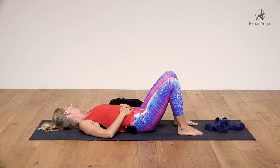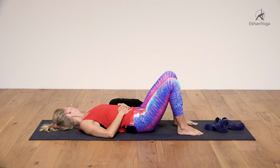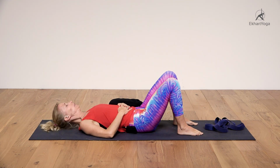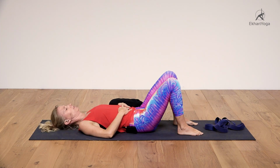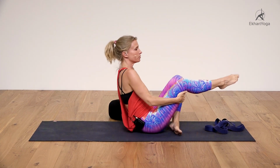And you turn up to a point where it's still okay for you to be. You don't push it. And up. And down. On the in-breath, up. Feel these muscles engage. They're working. And down. And up. A little bit of sliding up along the back of the head. And down. And then turn back to center. And you feel, well, I feel, a lot of work has been done. Then you can come back up, you can rock up, or roll onto the side to come up.